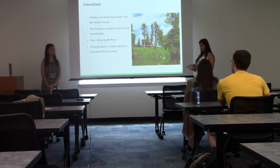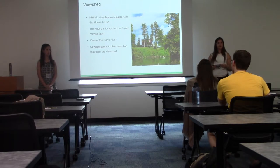After appreciating the importance of this historic viewshed, we needed to select plants that would enhance it. We decided that plants in the sample landscape should have deep roots to anchor the soil and also have a shorter mature height to preserve the view of the North River.